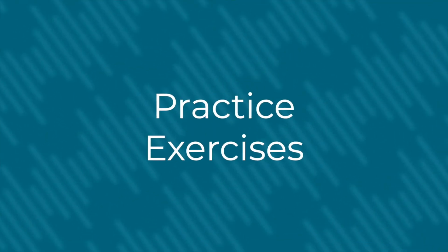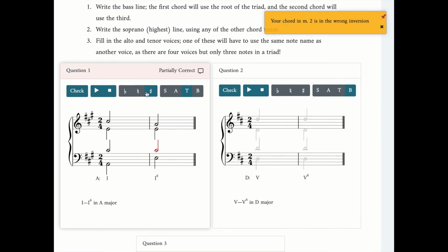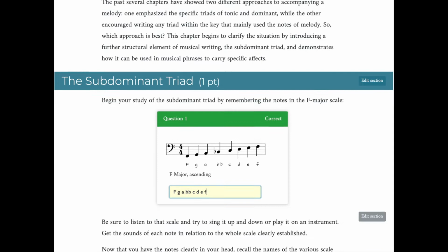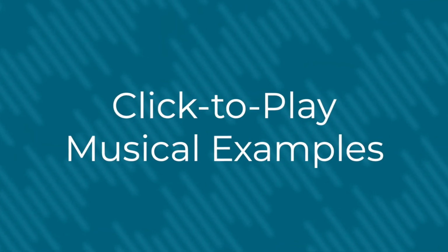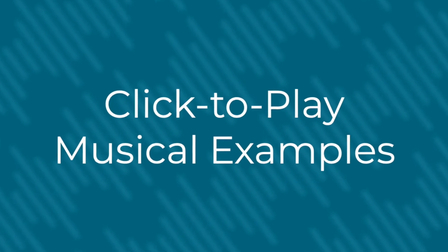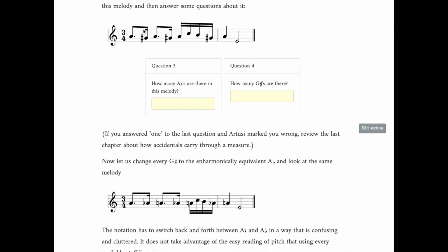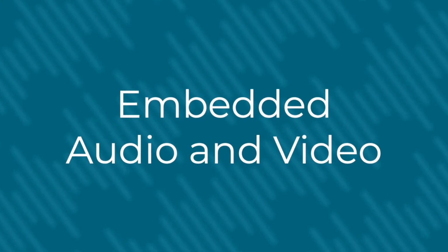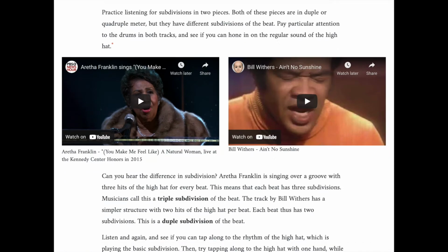Students are prompted to practice in line as they read, and their answers are automatically and instantly graded with clear and helpful feedback. Students can click to hear almost any musical example, reinforcing the relationship between notation and sound. Embedded audio and video mean that a virtually infinite selection of musical examples can be included.